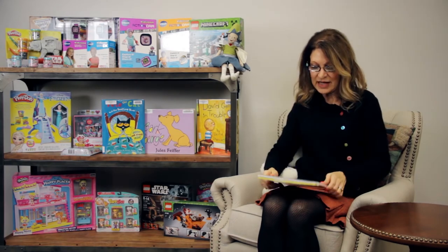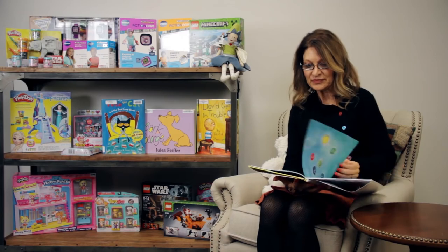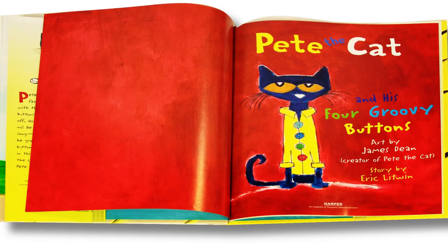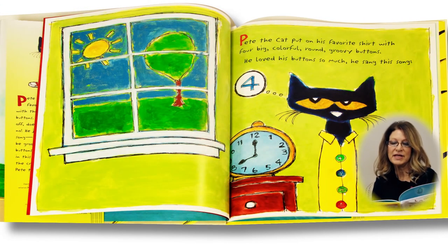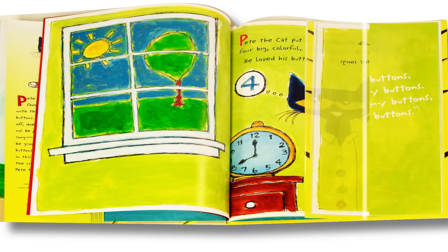Pete the Cat and his four groovy buttons. Story by Eric Litwin. Pete the Cat put on his favorite shirt with four big, colorful, round, groovy buttons. He loved his buttons so much, he sang this song.